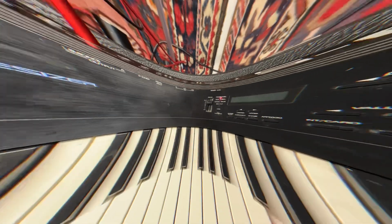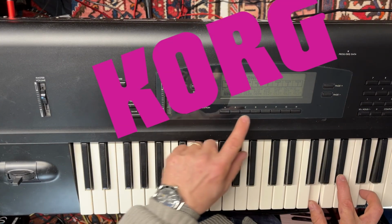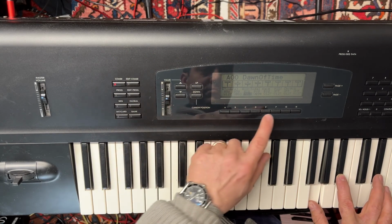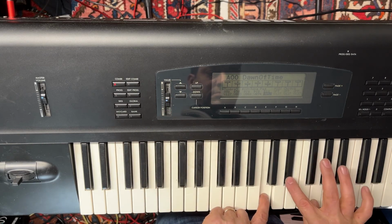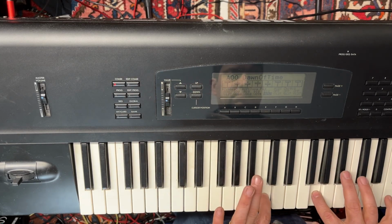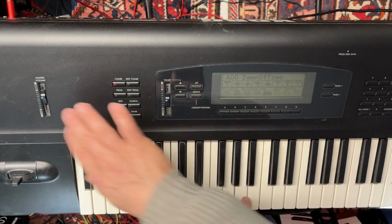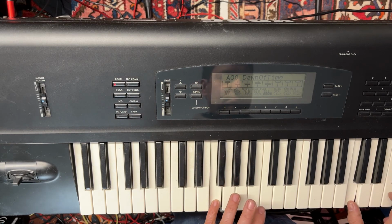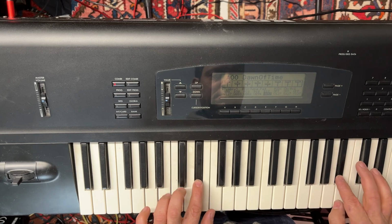So now we're getting to number one. It's the Korg O1. The Korg O1 is an early 90s synth. It is built beautifully. It's like Steve Jobs designed it as far as synths go for the time. Really felt elegant. Keybed is wonderful. The sounds are great. And why is this number one? It is so cheap and was such an amazing flagship synthesizer when it came out that I couldn't not rate it in this place today.